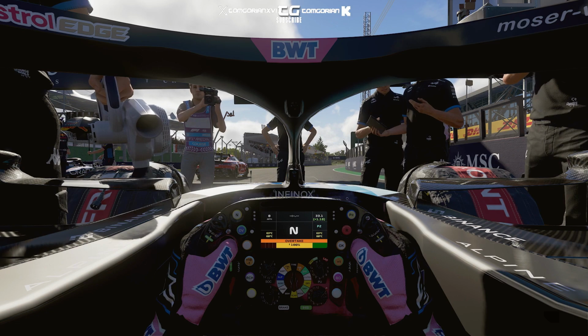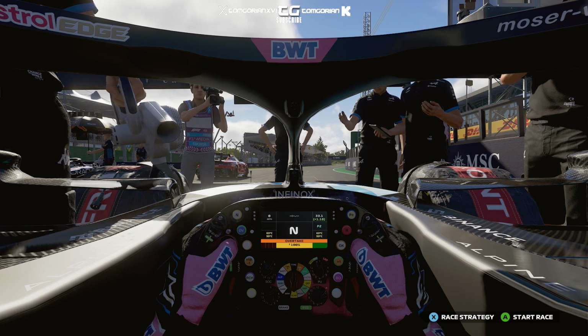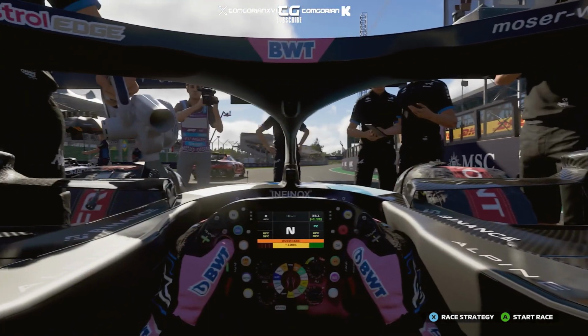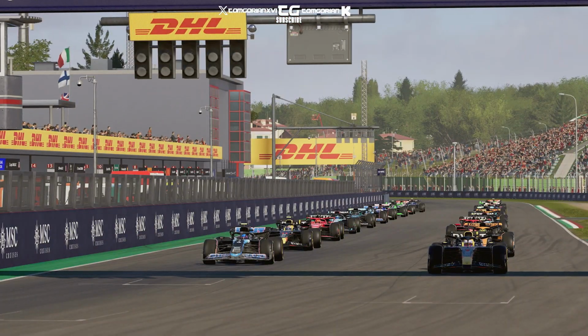So, this could be a mega day. We could be on the podium for all we know. However, all we want to do is score points. So without further ado, let's get straight into the race.